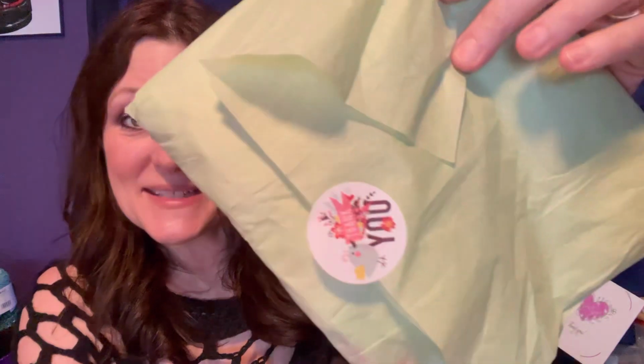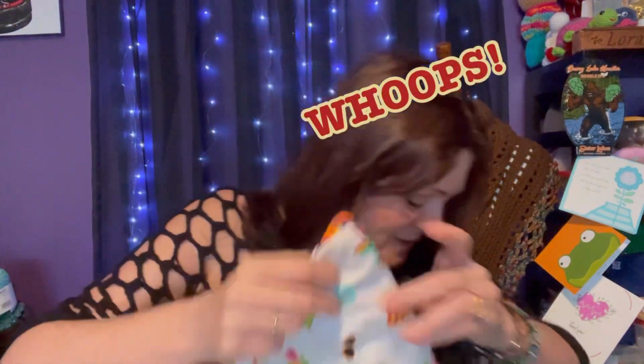She's got it all wrapped up in this cute little llama paper. And then we've got this little tissue, and it says thank you on it with a cute little bird. And let's go ahead and open this up. Oh, this is so adorable. Oh boy, she included a bunch of stuff.